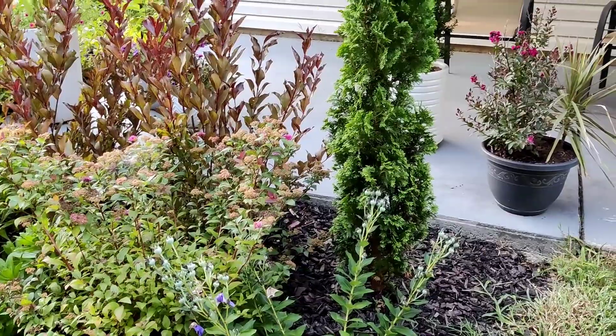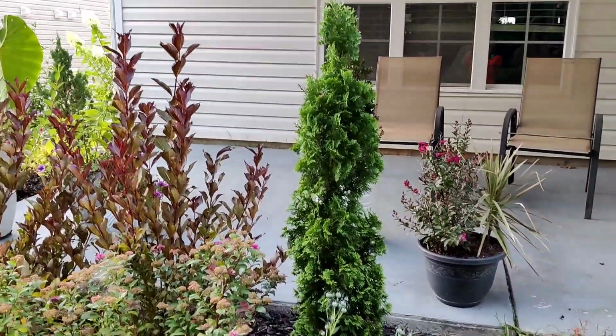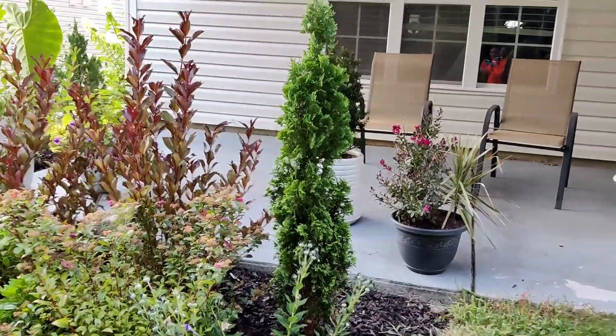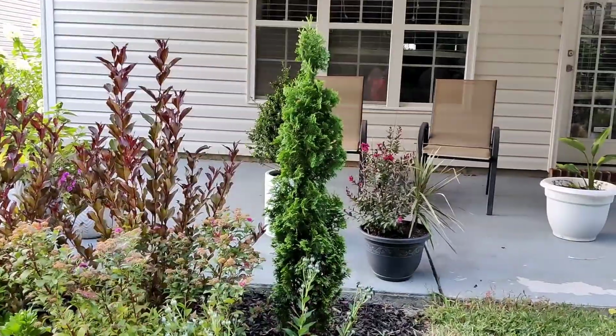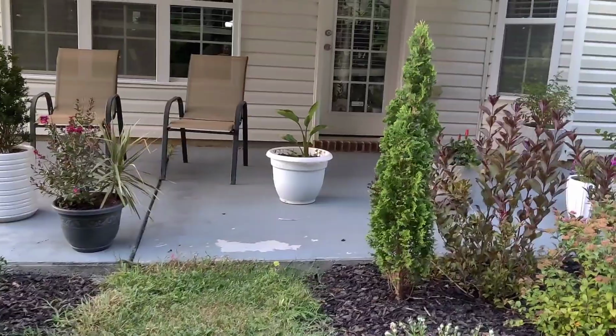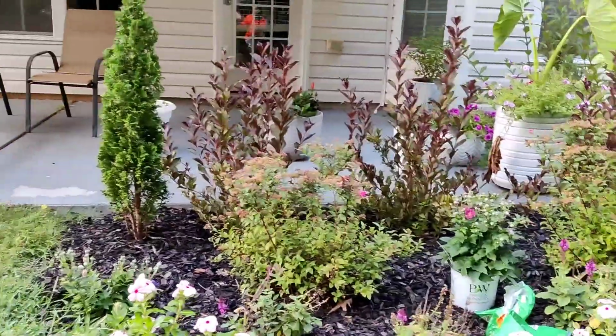And then behind that, I have an Arborvitae here. This one is called De Groot's Arborvitae. It stays very, very narrow. It only gets about 2 feet wide, but it does get 8 to 10 feet tall. So I want this to be a nice columnar structure here lining my entry. I have one mirroring it on this side as well. So this bed is pretty much mirroring the same thing on the other side.